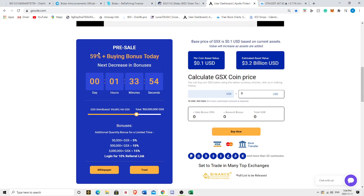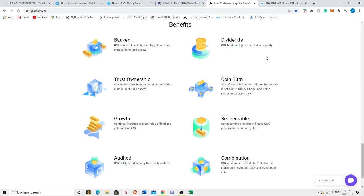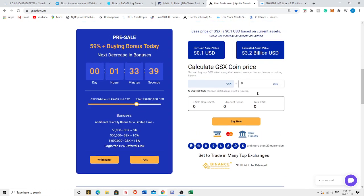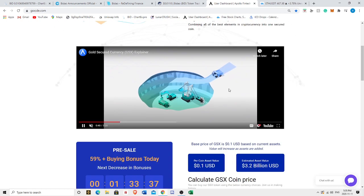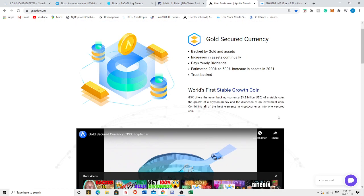They're currently offering a 59% sign-up bonus. They're working on a Binance listing. They offer yearly dividends, and they're also offering 10 billion coins for sale. 50% of those that aren't sold during the initial coin offering will be burned, and I believe there's only like 1 or 2 days left to participate in this. I think 2 days. So, we're going to expect a token burn, hopefully a Binance listing. The Binance listing was kind of the thing that pushed me over the edge to invest in this. Although I want to encourage you guys to please do your own research.